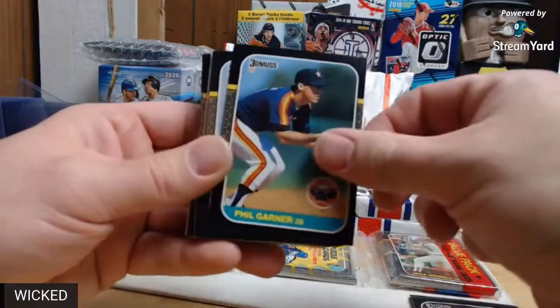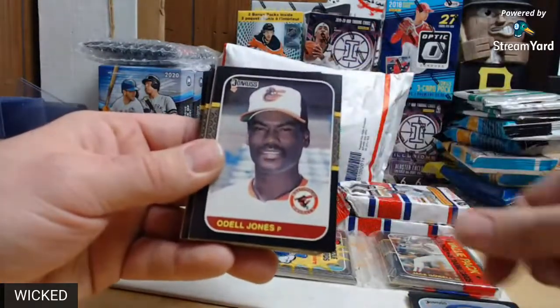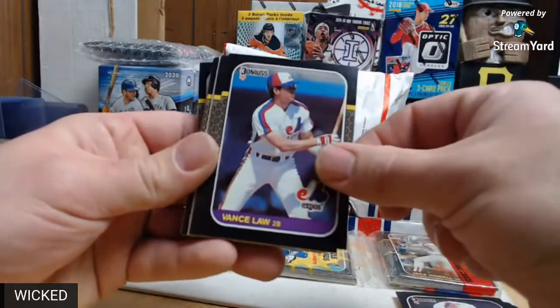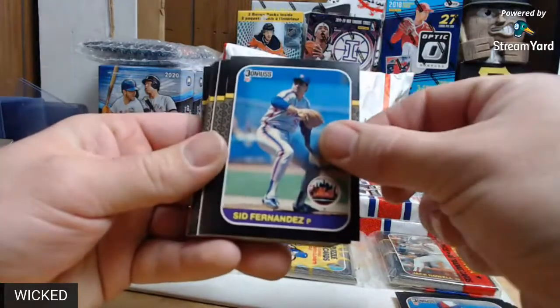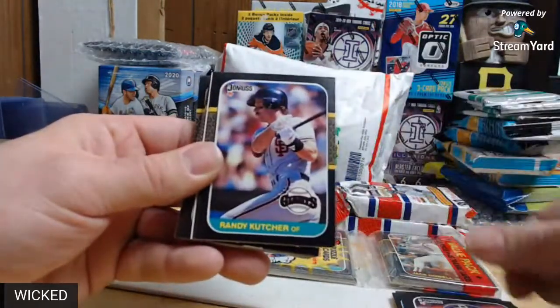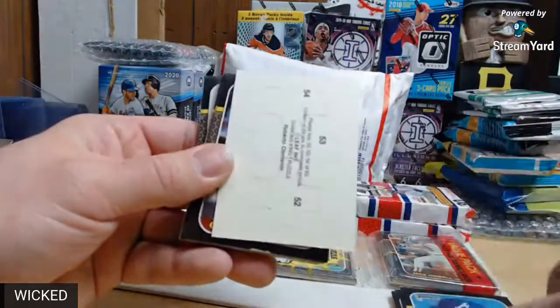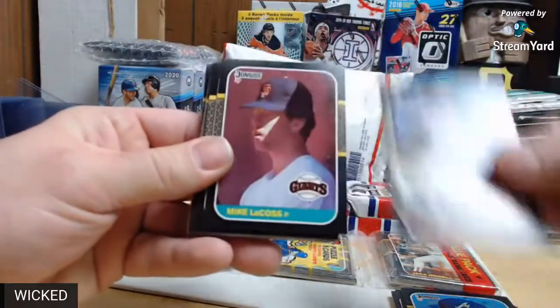Dwayne Henry. Joe Ellisky. Bo Diaz. Phil Garner. Charlie Hough. Odell Jones. These guys look older. Vance Law from 1987, babe. Jeez. Sid Fernandez. Signed in 72. Rick Rhoden. Another nice hat. Randy Kutcher. Gene Garber. Puzzle piece. Corey Snyder, baby. Corey Snyder.